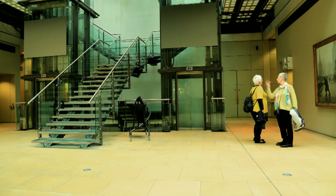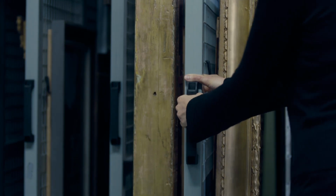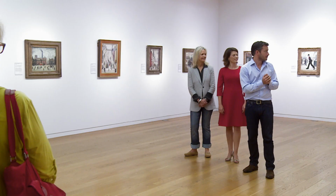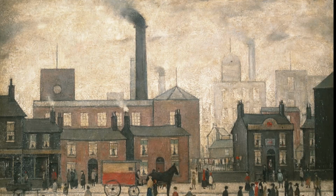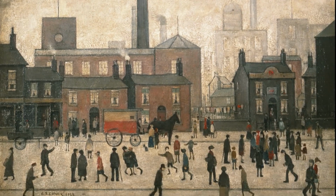The imposter has done its job. And now the genuine coming home from the mill is returning from the vault to take its place once more on the gallery walls. Lowry's original painting of a mill with smoking chimneys and hurrying people was a scene he explored time after time.